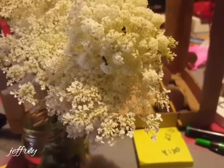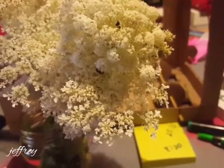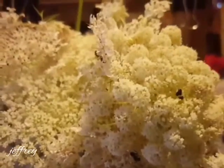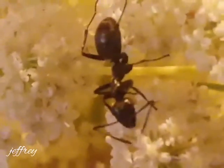Yeah, these guys are just foraging and doing their thing, and at some point they're going to be like, these guys must like wild carrot even more than I do. Be like a crackhead on a crack plant. Funny looking ants.